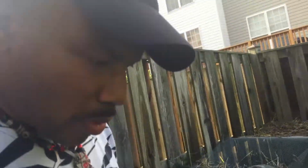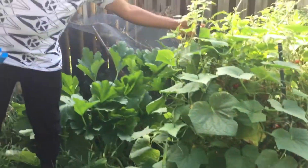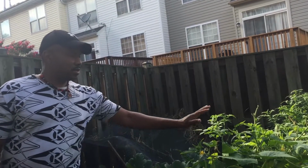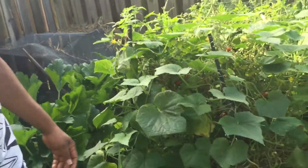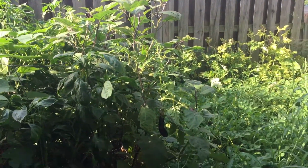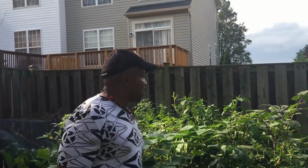Because of the weather, it actually got a little cooler out here. Look at the new growth on this now. See that? It's all coming back out. All that hot heat was actually making the plant die down, but you watch, they're really gonna take off now, due to the fact that the temperatures are starting to get a little cooler. Because mostly we were averaging in the high 90s for about a month, maybe even over a month. But as you can see now, they're getting tall.